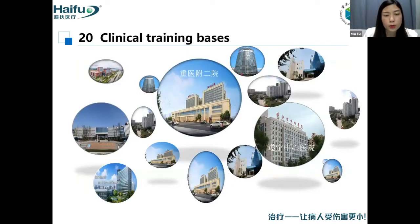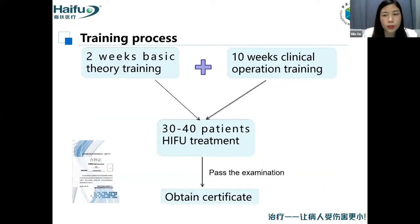After these 2 weeks of theoretic training, our trainees will go to the clinic training bases. We have 20 clinic training bases, and all of these training bases are from the top hospitals in China. Each clinic training center has more than 2,000 cases of HIFU treatment, and almost all of them have no serious complications during their work. So this is the first stage training. That includes 2 weeks basic theory training and 10 weeks clinic operation. And during this period, almost all the doctors can finish 30 to 40 patient treatments.